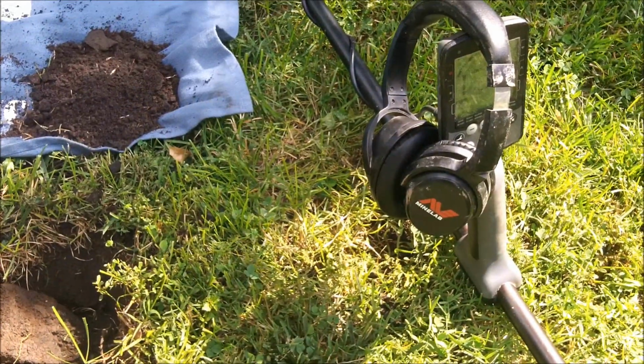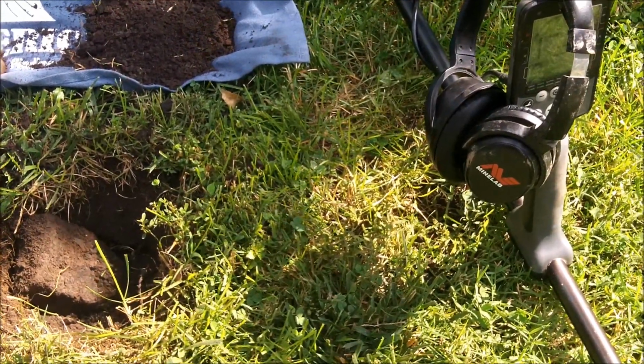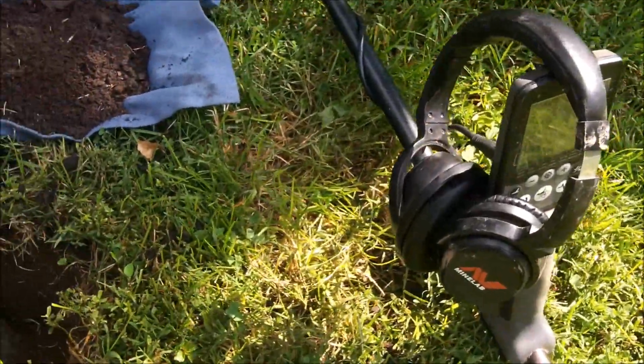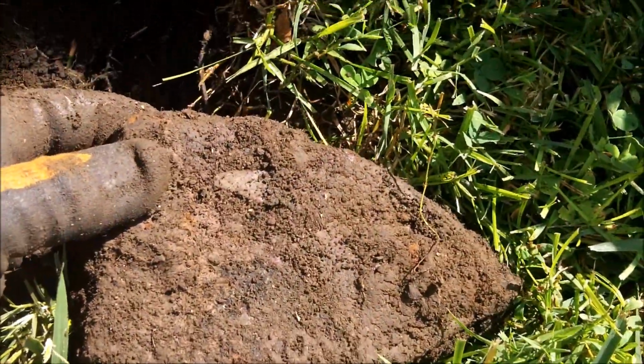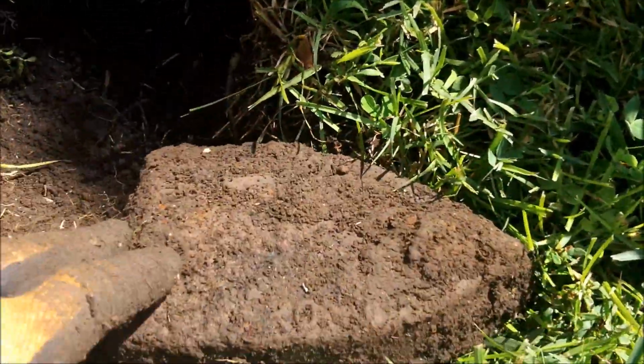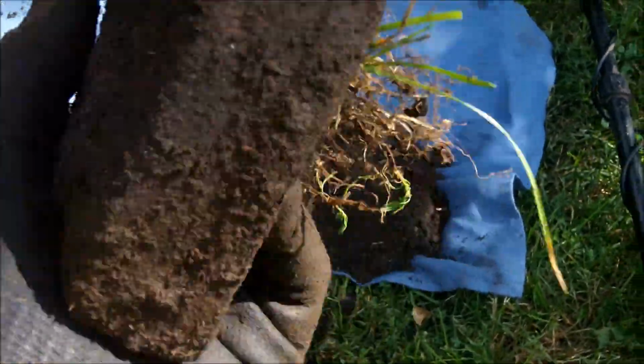Well, I'll tell you what, it's going along here, got a 12 signal. I could feel with my digger it was going to be big iron, and it actually was, literally. Check this out. I love finding these, and this one... Oh yeah, this one has some writing on it. It's a big flat iron. Well, it's a heavy one too.